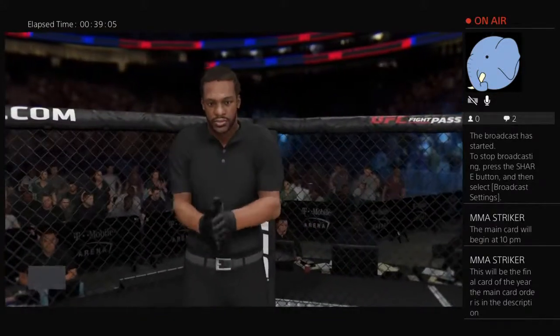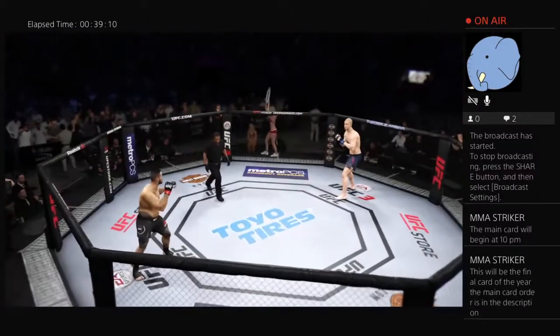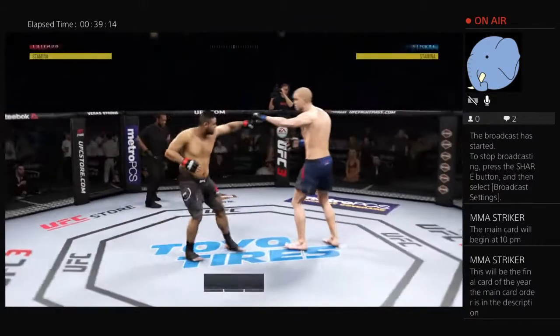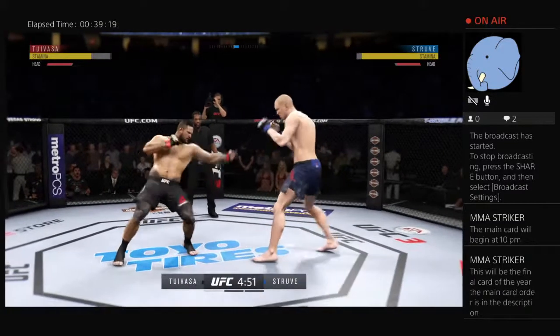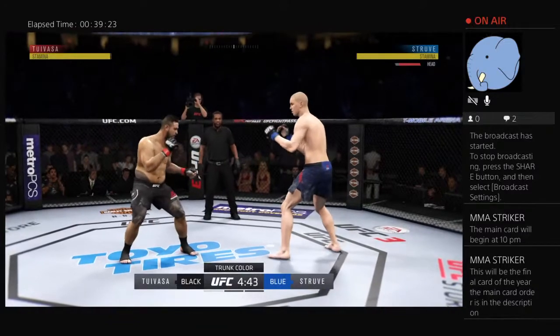And when the action begins, referee in charge, Herb Dean. Herb Dean draws the assignment here in the heavyweight division. We are underway. Opens with the left hand and lands flush. Effective strike there by Tuivasa.